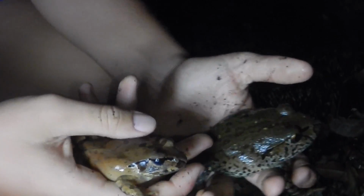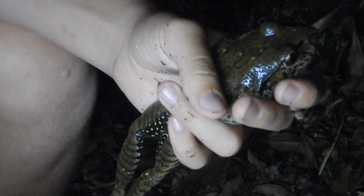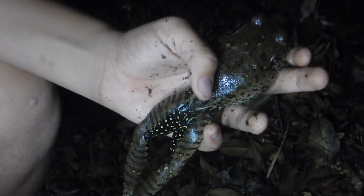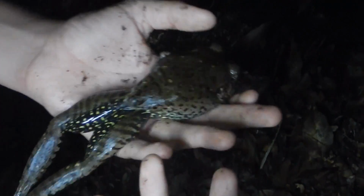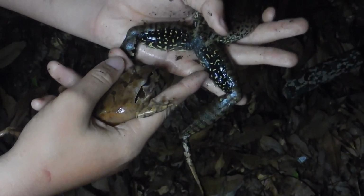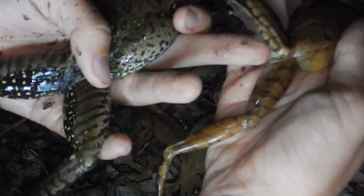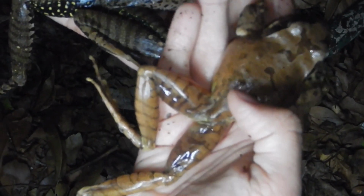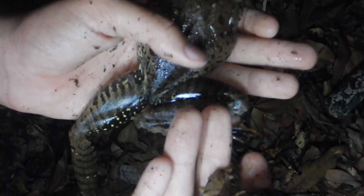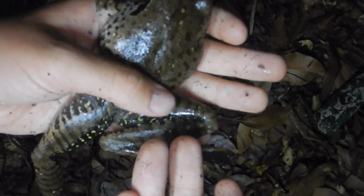You can see the size of this one, and this isn't quite full size. They do get slightly larger, but this is a good size. Look at that difference. It's just massive. So you can see this one has these nice yellow and black mottled patterns on his legs, whereas this one just has those normal bars. That's one of the most noticeable differences. This one has smooth skin on the back, whereas the giant actually has knobbly skin, kind of like a cane toad. See that? Knobbly skin.